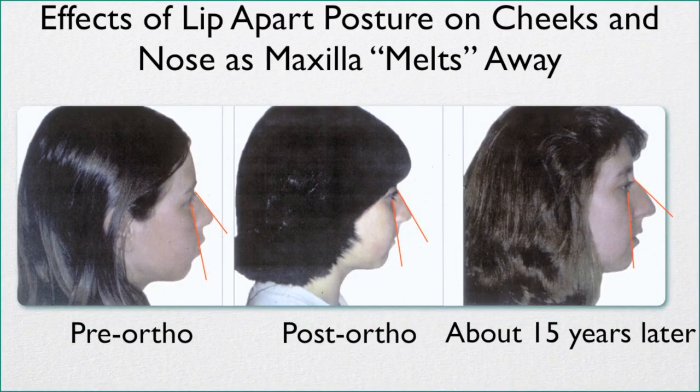Let's look at that in an actual patient. Here then is a patient that I treated many years ago, and I actually treated her with some extraction of some teeth, which really isn't the point here. You can see her pre-treatment with her lips apart, post-treatment her lips are apart, and about 15 years later her lips are still apart. She was a chronic mouth breather, which I didn't recognize originally, and continued to be.